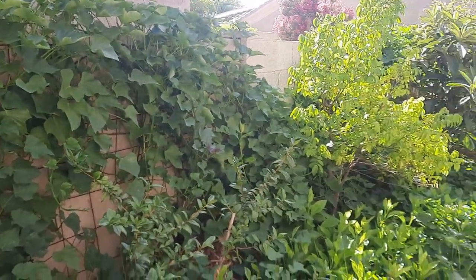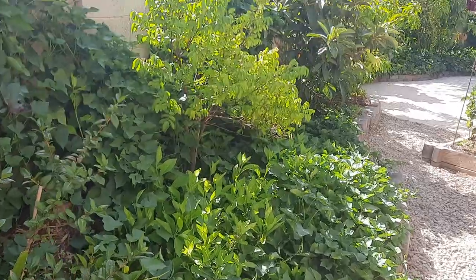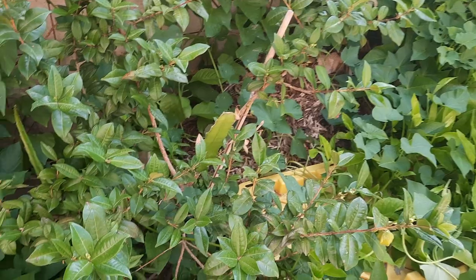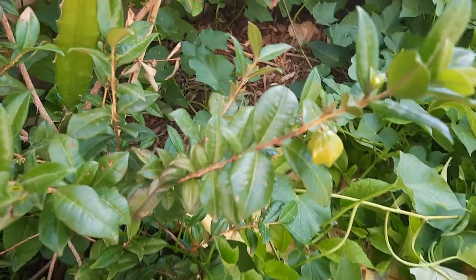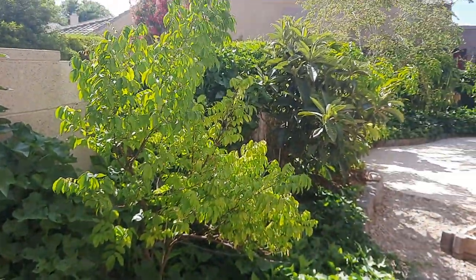And the sweet potatoes have just covered the wall. So guys, see, it's possible to be beautiful and productive at the same time. We've got a star cherry here with some fruit on him, little star cherries, and some dragon fruit. Here we've got a star fruit, a carambola.